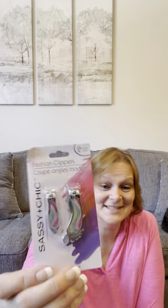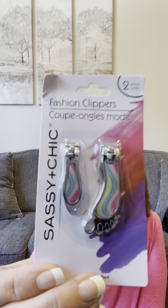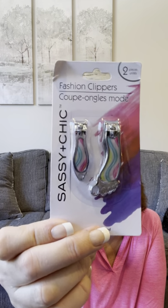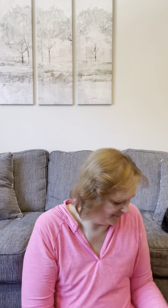How cute are these? They're nail clippers and toenail clippers. How cute. I thought they were adorable. I had to have them. I don't know why, but I had to have them.